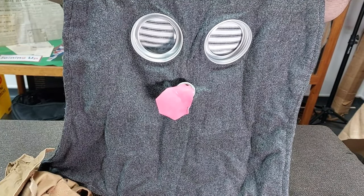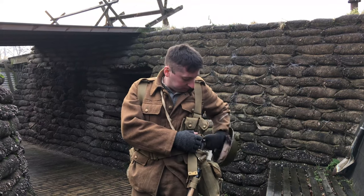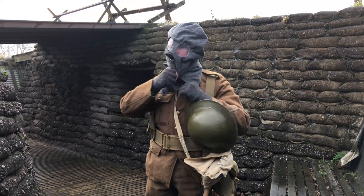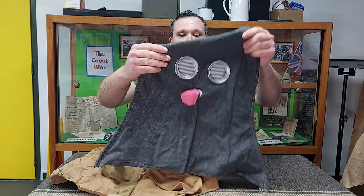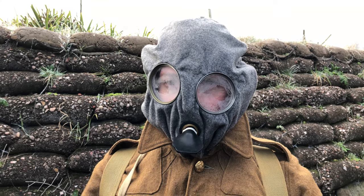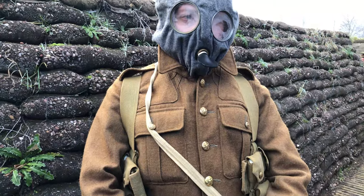So the soldier would breathe in through his nose and out through his mouth. And inside the hood itself, he has a mouthpiece. So his teeth would grip over the mouthpiece to enable him to breathe in through his nose and out through his mouth. And this would stop phosgene. However, it wasn't too good. They needed something else because phosgene, when mixed with sweat, would start to irritate the skin.